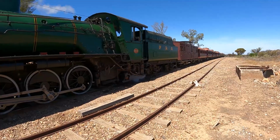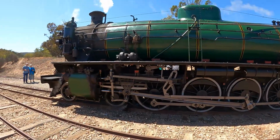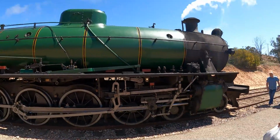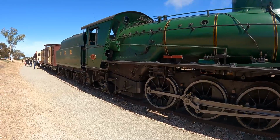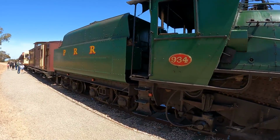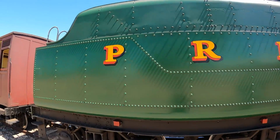Pour it out. So locomotive 934. Got a lovely work of art. So here you can see this. Pretty like that. And then we've got main areas. Love the coal up here. It's right up the top. And then back around through there.